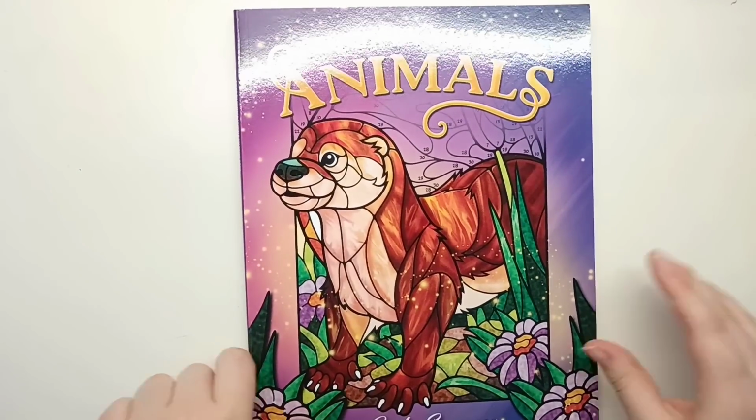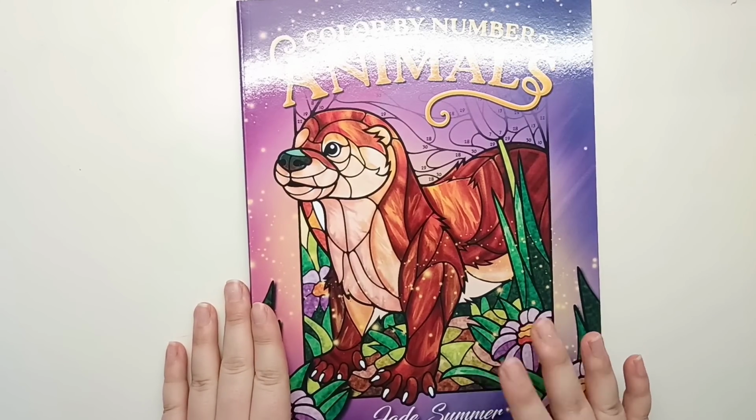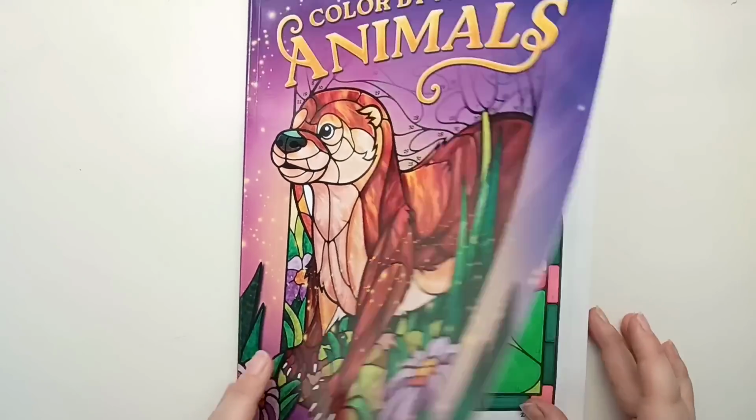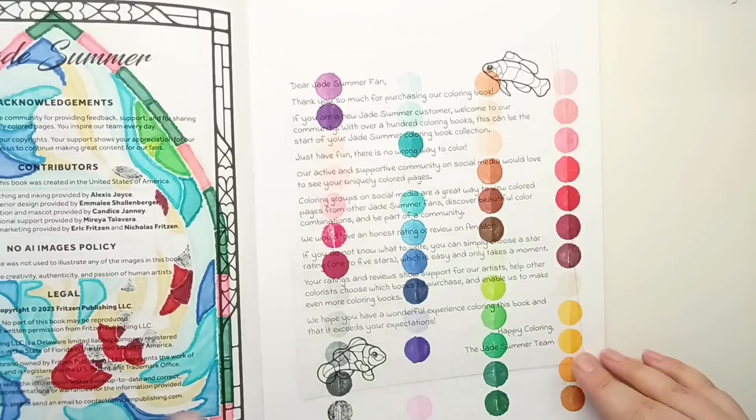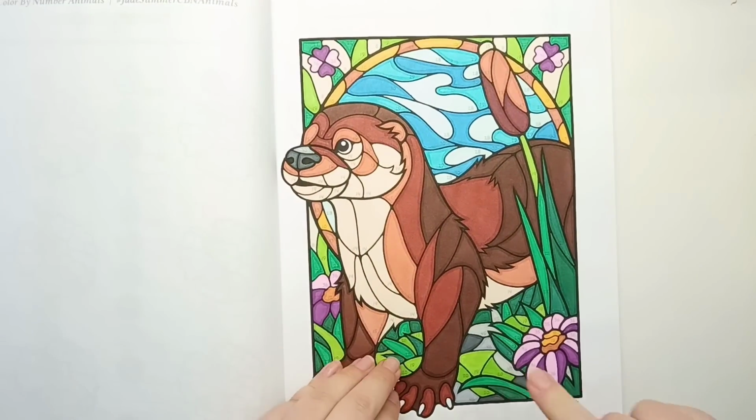Then I did one in Colour by Number Animals. I showed this off in my Amazon print collection and realised that I hadn't coloured in it since last year. Was it May? It was June last year. This was the last page I did.